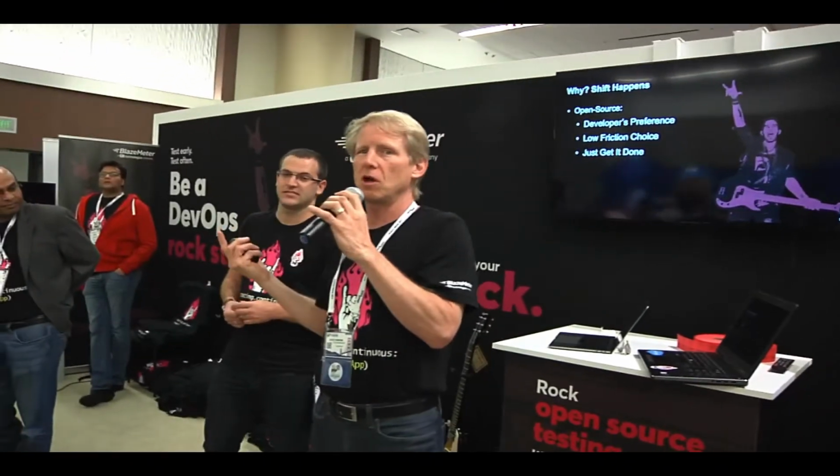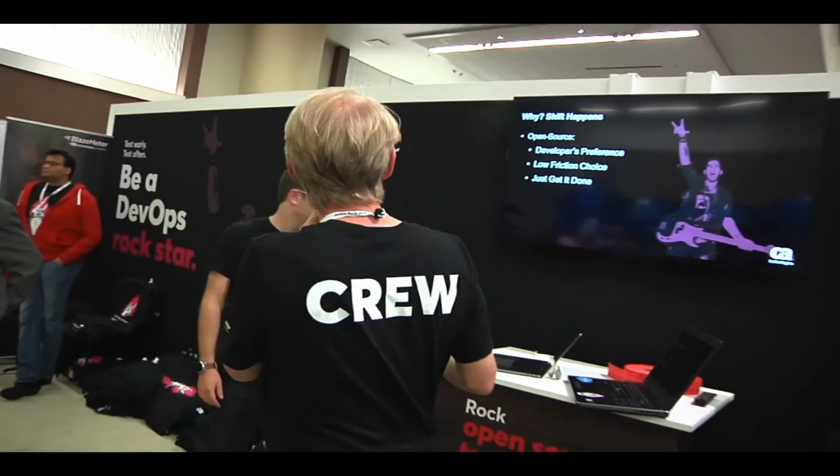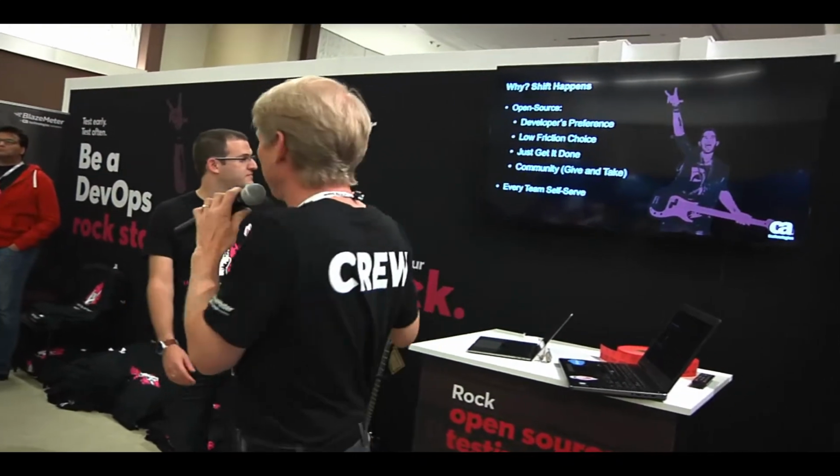A lot of teams did this already, where they were just going to get JMeter and get things done, right? There's also a huge community with a lot of give and take. And we were in a workshop earlier today, and a person used the term self-serve. The idea is that we want to equip people to be able to self-serve.